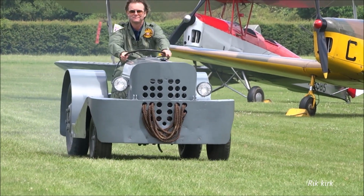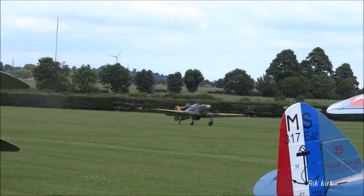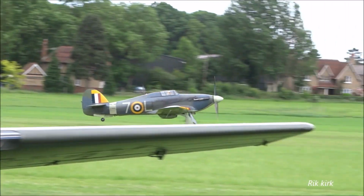Very interesting little bits and pieces, actually, about many of these vehicles. Jowett, of course. So, Hawker Sea Hurricane 1B.